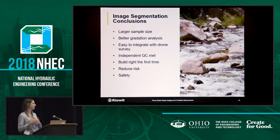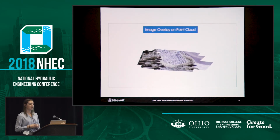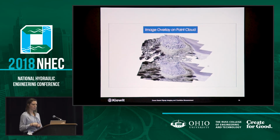But at Kiewit, we have this kind of motto that we're pleased but not satisfied. So what comes next in the future? We proved to ourselves we're meeting QC with this method, but how can we do it in the future? Since we had topographic survey and we had aerial images, we were able to overlay that image onto a point cloud and then extract that image to make a 3D image.